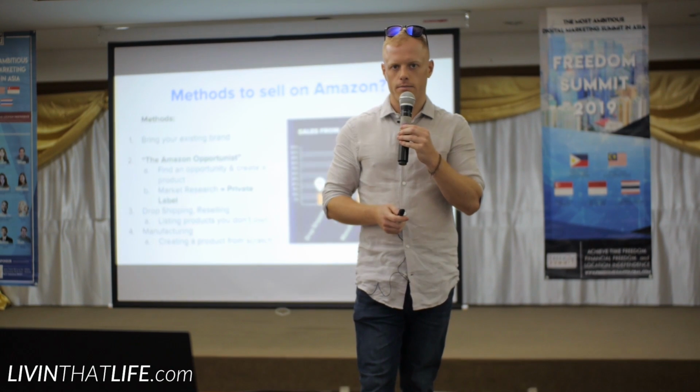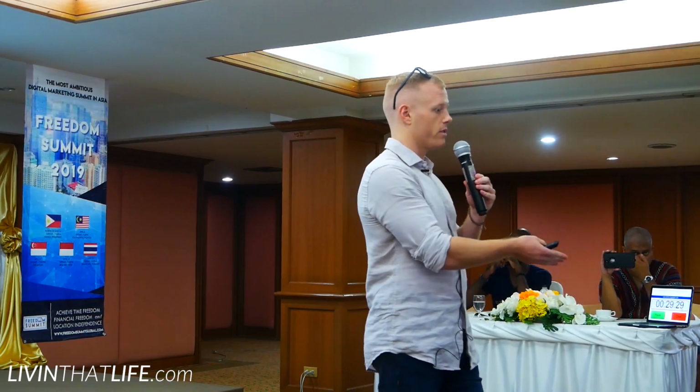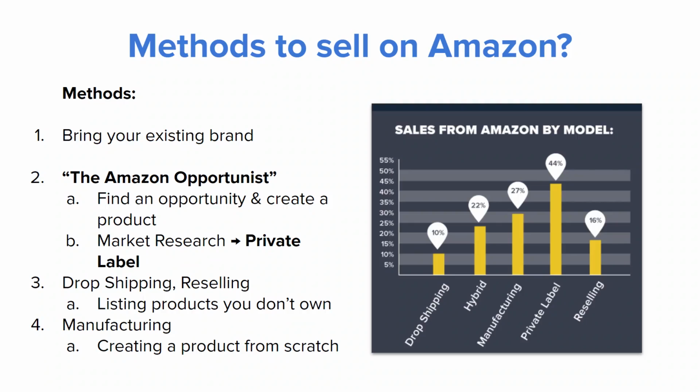Methods to sell on Amazon. So definitely some different ways to sell on Amazon. First way is, if you already are selling a product online or even not online yet, you can just bring your existing brand over to Amazon. Pretty simple. Or method number two is, you can be an Amazon opportunist, where you find an opportunity and create a product based on your market research and private label a product. Put that on Amazon, and we'll get to that in a second. There's also drop shipping and reselling, which is essentially different methods of listing products that you don't own. And then there is manufacturing, where you are completely inventing, designing, creating a product from scratch.